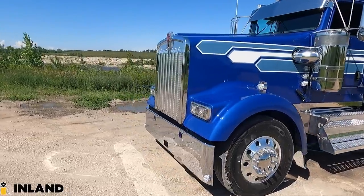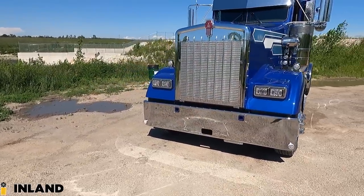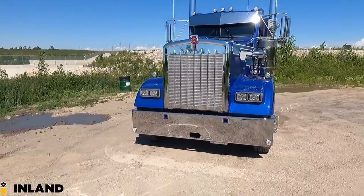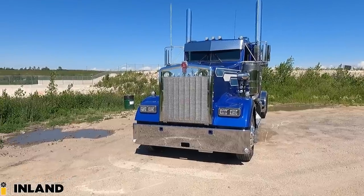So looking up front here, we have the standard bumper from the factory. Big shout out to the guys at House of Chrome who did the installation of the majority of all the aftermarket add-ons on this truck.